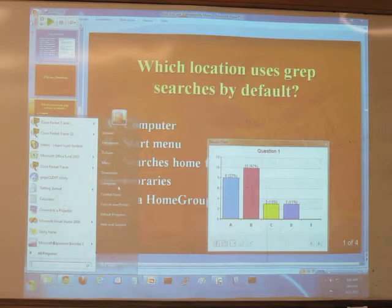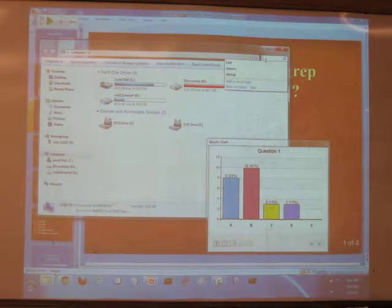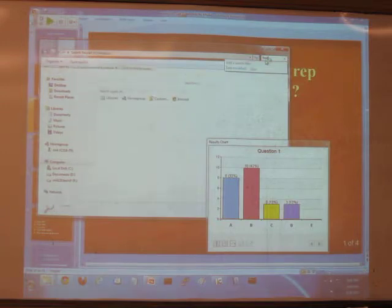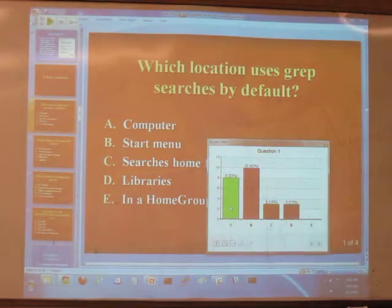Pardon me. I'm glad you folks are more awake than me. Computer, this will do grep searches. I think you're right. Let's try it. Yep, you're right. Thank you. Don't let me get away with anything. Good. So A is the right answer. Good.